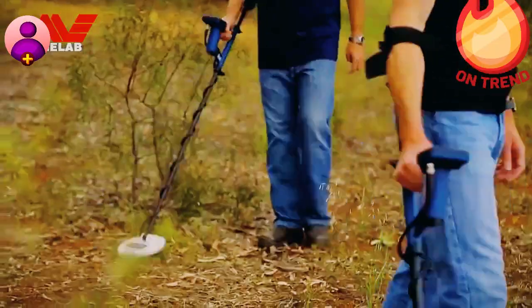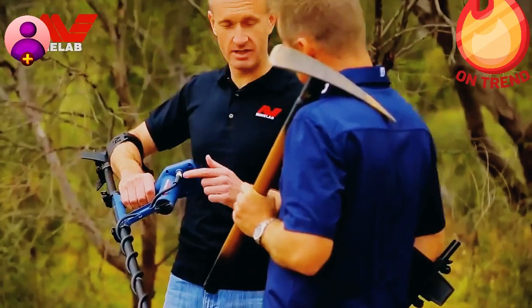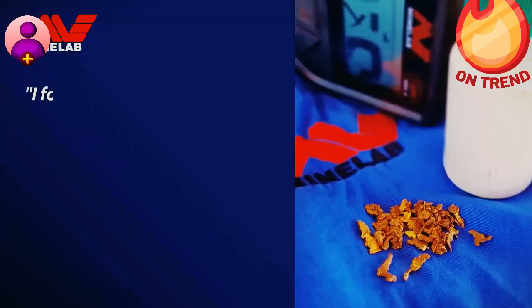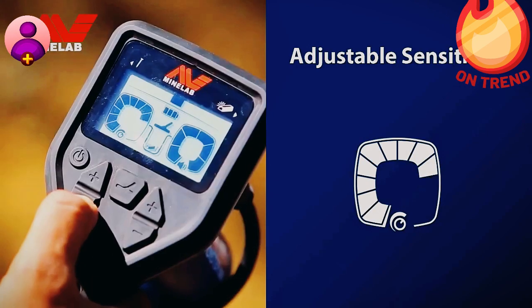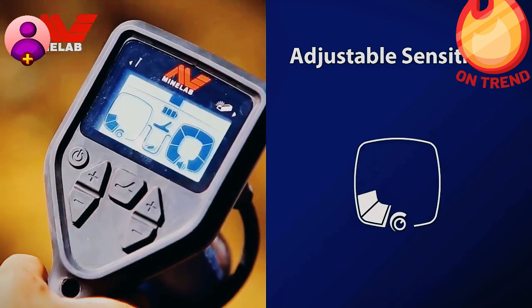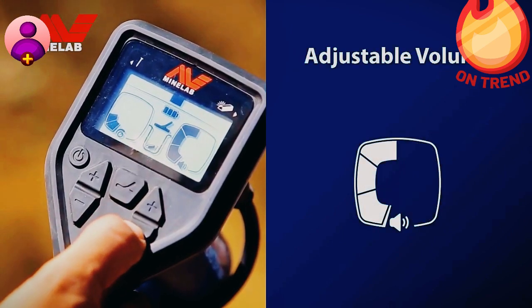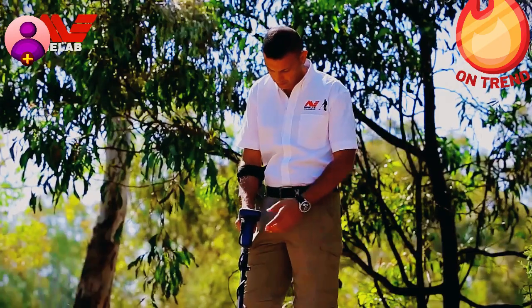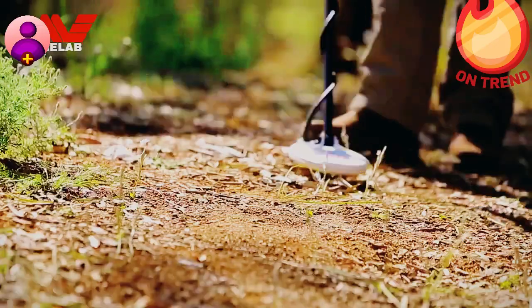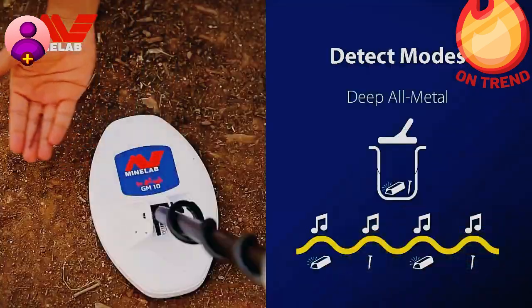Improved discrimination capabilities enhance searches in salty soils, ensuring precise detection even in challenging conditions. The waterproof coil, submersible up to 3 feet, further extends the detector's usability in wet environments. The Gold Monster 1000's touchpad interface offers intuitive control over key functions, including sensitivity adjustments, discrimination settings, and volume controls. Users can fine-tune their search parameters with modes tailored for gold detection and iron rejection for optimal results.